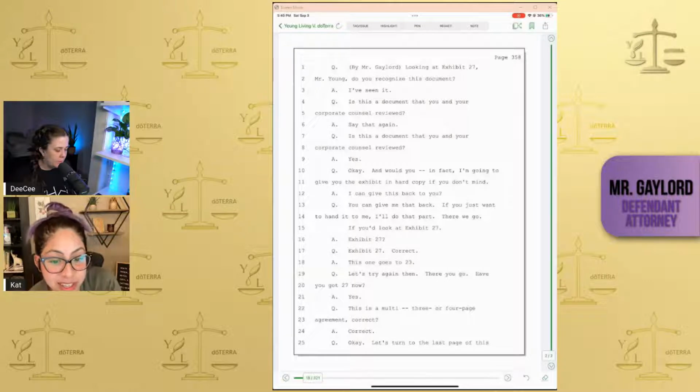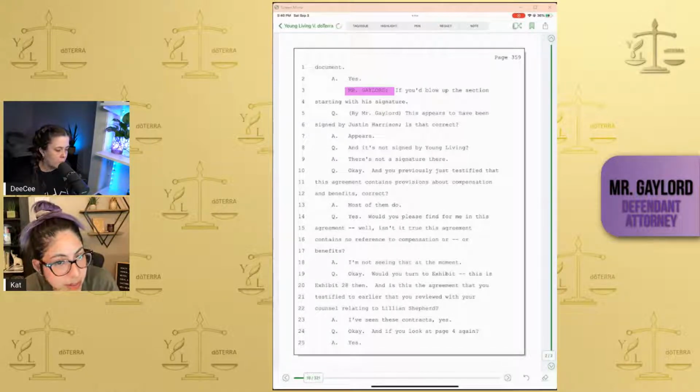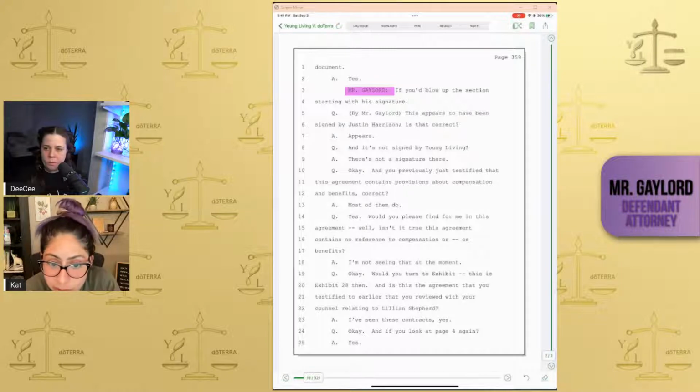Yes. This is a 3 or 4 page agreement, correct? Correct. Okay. Let's turn to the last page of this document. If you blow up the section starting with his signature, this appears to have been signed by Justin Harrison. Is that correct? Appears. And it's not signed by Young Living? There's not a signature there. And you previously just testified that this agreement contains provisions about compensation and benefits, correct? Most of them do. Yes. Would you please find for me in this agreement, isn't it true this agreement contains no reference to compensation or benefits? I'm not seeing that at the moment.